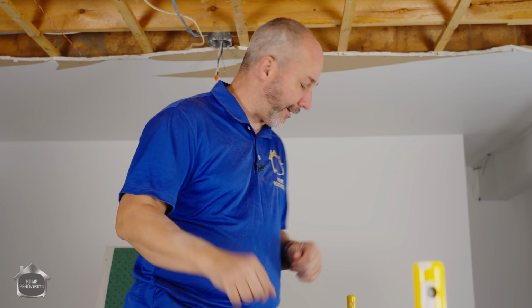And this is the key. Most people are looking for something in the soundproofing world that isn't going to cost them $10 or $15 a square foot. And yes, it can get that expensive. So let's go through the options right now.